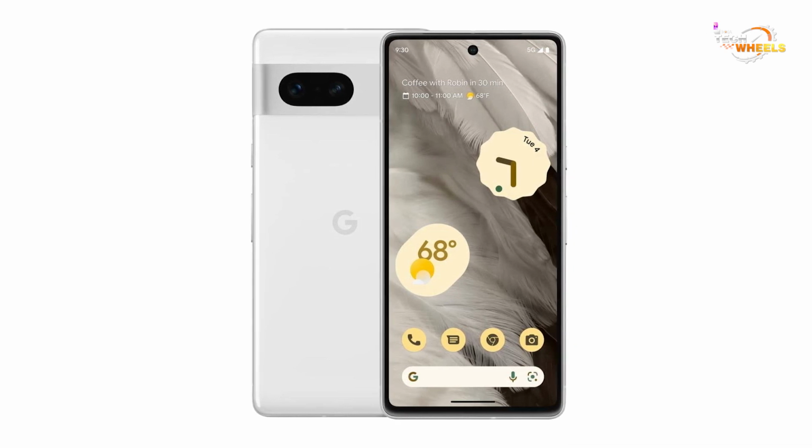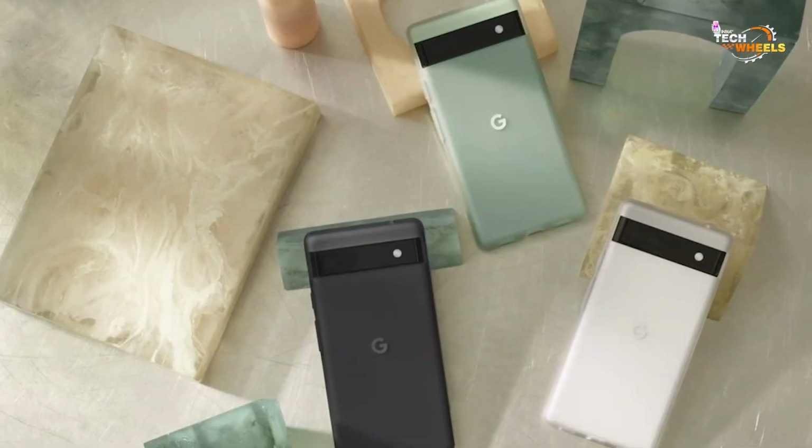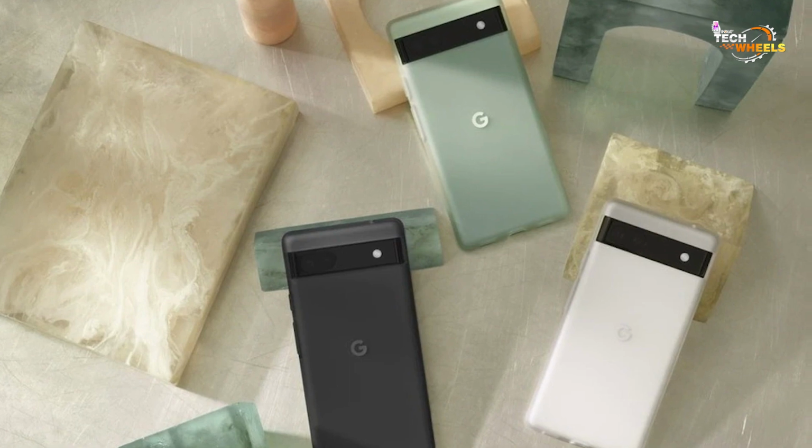experience as well. While the exact battery specifications of the Pixel 7a are yet to be confirmed, we can expect the smartphone to provide a long-lasting battery life, ensuring they stay connected for longer.